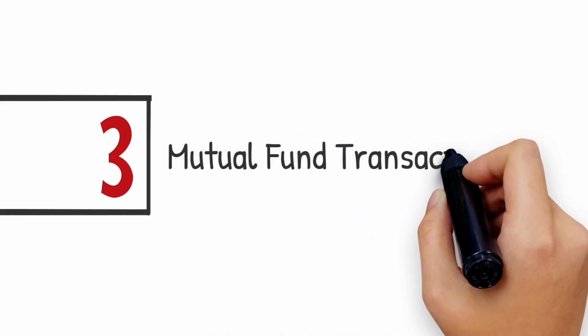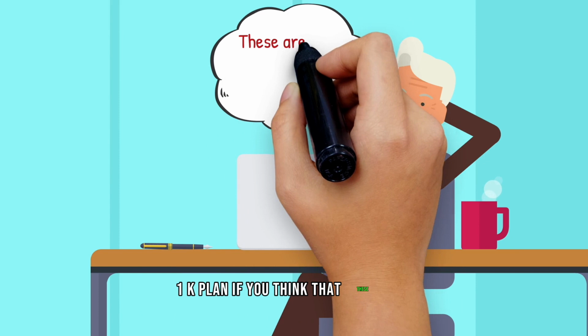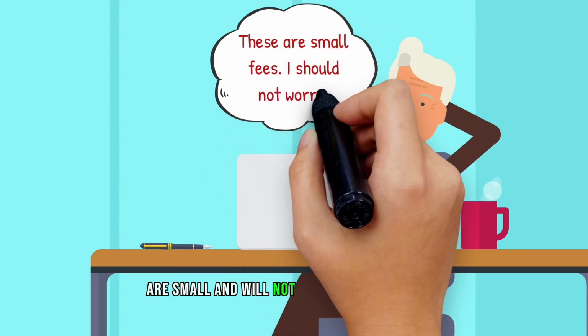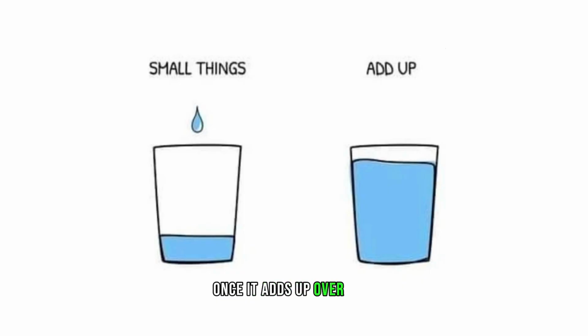Number 3 is mutual fund transaction fee. This only applies when you buy or sell some mutual funds. Number 4 is 401k fee. It's an administrative fee to maintain your 401k plan. If you think that these fees are small and will not affect your portfolio, then let me show you how significant it can get once it adds up over time.